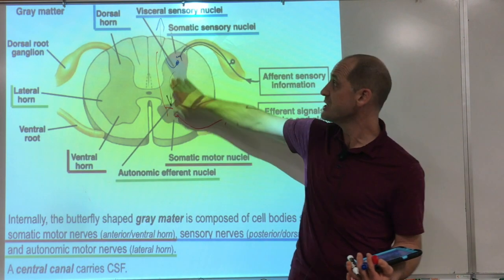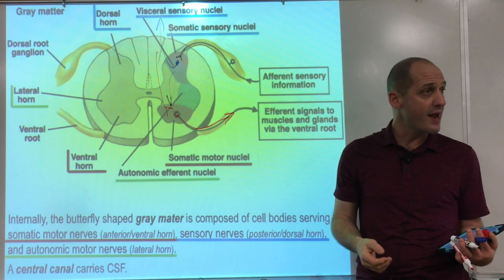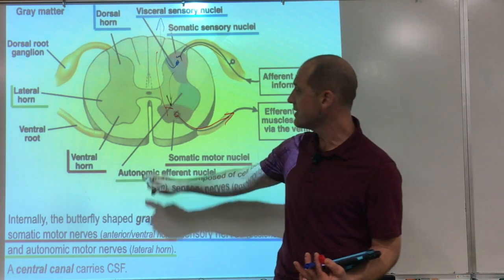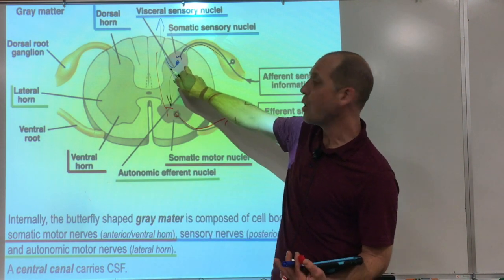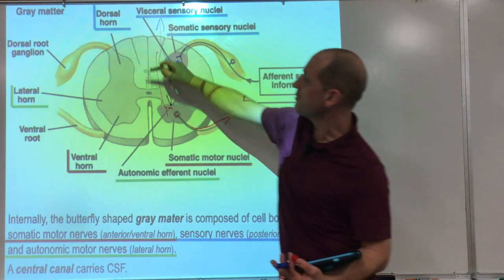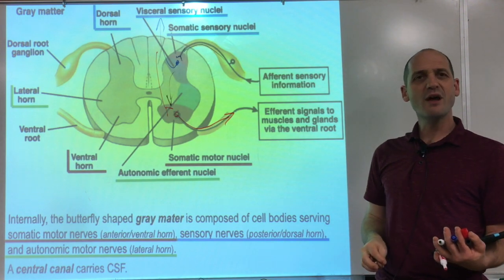But these cell bodies need to be somewhere, and so at the spinal cord level, they are in these gray horns, in these anterior, lateral, and posterior horns that we call. And when you look at the whole structure, you can sort of make out that it looks a little bit like a butterfly.